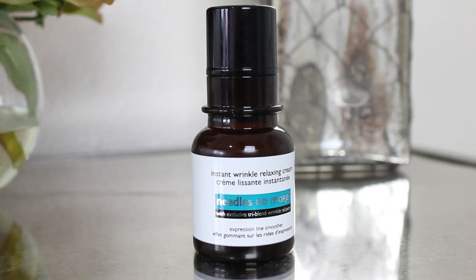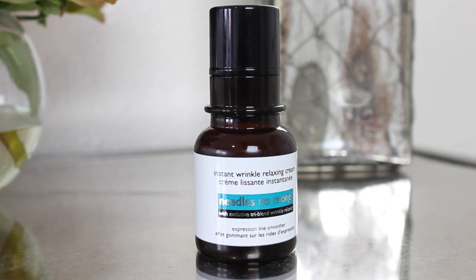It is by Dr. Brandt. I got this off of Beauty Choice. I first heard about this from my mom, actually. One of her friends told her, and she was saying that it's more lightweight, but it still works. So I thought, maybe it'll work for my skin. It is called Needles No More. It's an instant wrinkle relaxing cream.